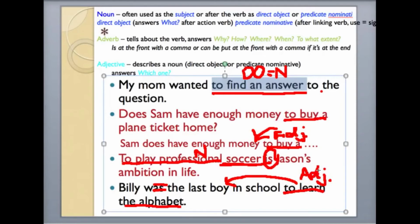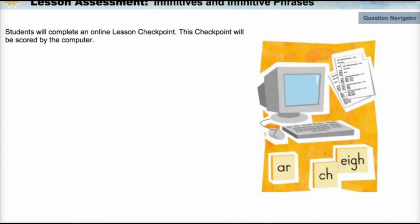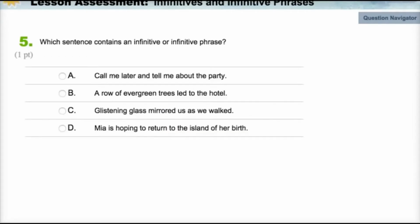Okay, I did want to go out and show you a couple on the test, actually on the K-12. So let's see if we can do that. All right, here we are at an assessment, and we're going to try a couple of questions here. Okay, we'll try one here. Call me later and tell me about the party. Is that an infinitive or an infinitive phrase? No. B, a row of evergreen trees led to the hotel. I see that to the hotel, but remember it has to be to and then a verb. There's not a verb there, so it's not that sentence either.